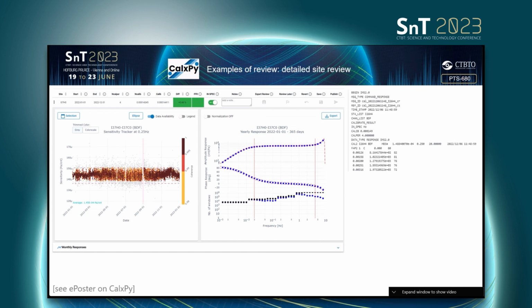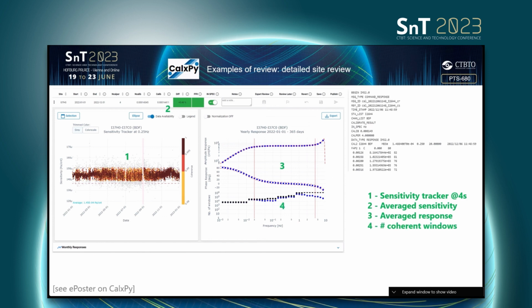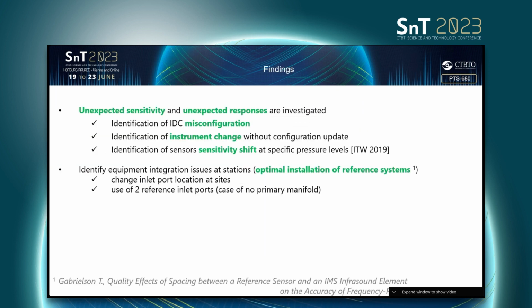Then going further into details, for each of the stations we can access further information, such as a sensitivity tracker for a reference calibration period, average sensitivity, average response, and the number of coherent windows associated with this computation. We can select time. We can also produce a standardized IMS 2.0 message. All of this helped us to spot unexpected sensitivities and unexpected responses over time, and allowed us to identify IDC misconfigurations, instrument changes without configuration updates, and also sensitivity shifts at specific pressure levels. And of course, this was the first step to solving these identified issues.